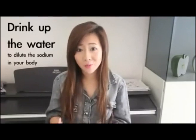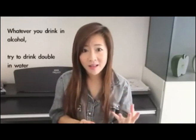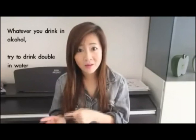Of course, I can understand that on some nights, instant noodles may come in handy, especially when you're pulling an all-nighter. Just make sure you drink extra water to dilute out the sodium in your bloodstream. It's the same for alcohol. Not only does it dehydrate your face, it makes your face extra puffy and bloated as well. So say you're having a glass of cocktail, then try to drink at least twice in water.